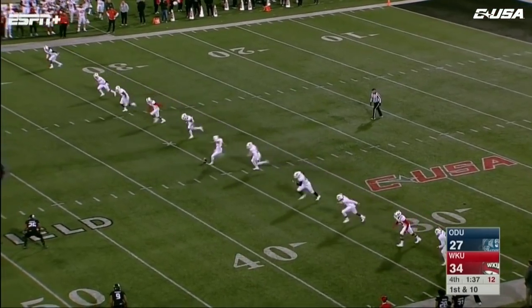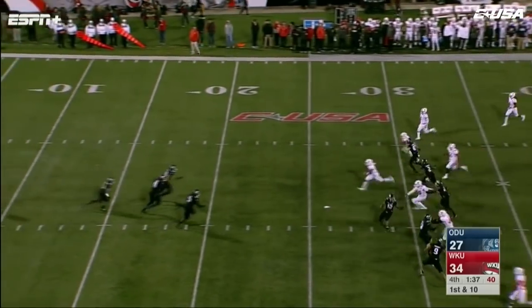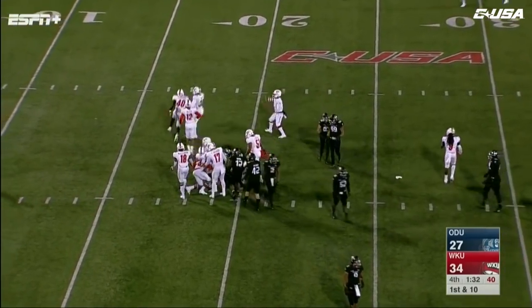The thing is, not only do they have to drive it all the way down the field, but they've got to do it into the wind. This will be returnable for Harper, the Conference USA Special Teams Player of the Year last year. Gets popped pretty good as he crosses the 20.